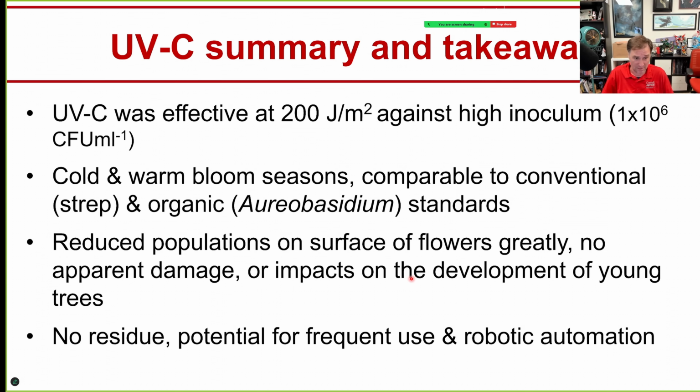The nice thing about it: no residue, and there is potential for frequent use in robotic automation. If you're not a poor Cornell scientist and didn't have to do everything yourself, you could have robots and robotic tractors pull this thing around, and you could even clean the flowers off and then apply Blossom Protect after it, or something of that, if you really wanted to go whole ham on organic fire blight. Georgia's done some studies with cleaning the niche, and maybe they don't always work out, but if it's just using lights that you already have on your tractor, why not?